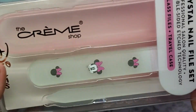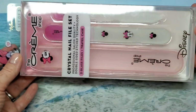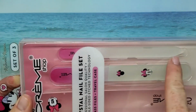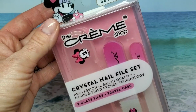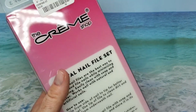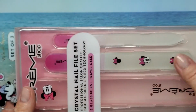And then these are so cute, and I've been wanting to try these. These are the crystal nail files, but they're Minnie Mouse, and look at that. It has a little case, and then it has the pointy one and then the regular. Let me see, yeah, 2 glass files and travel case. So yeah, I'm excited. I've never used these kind of files.